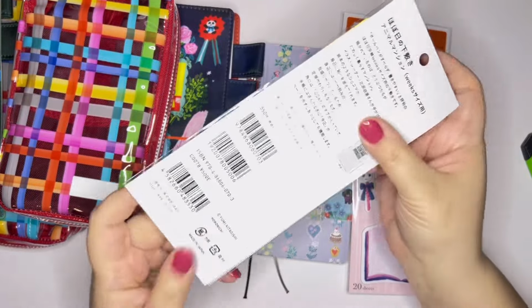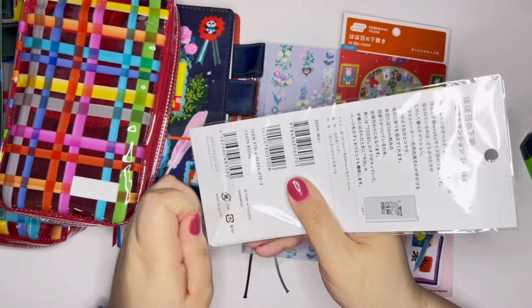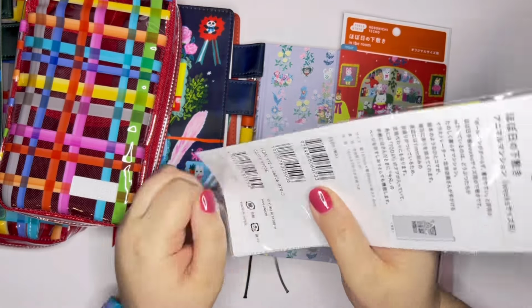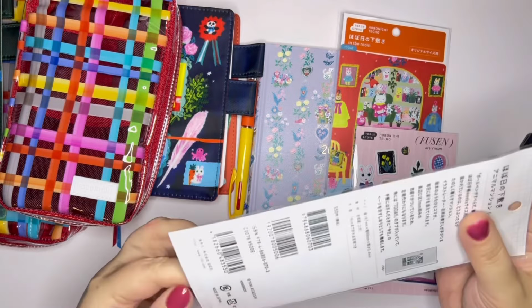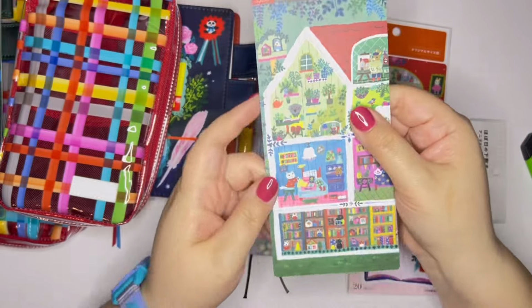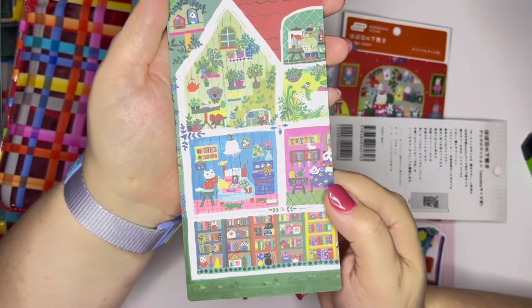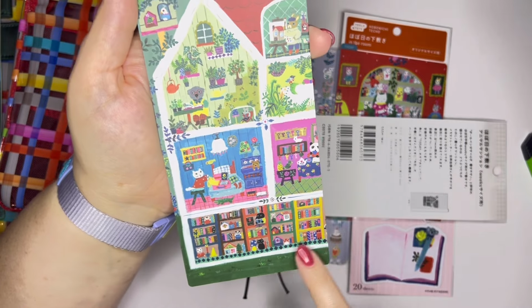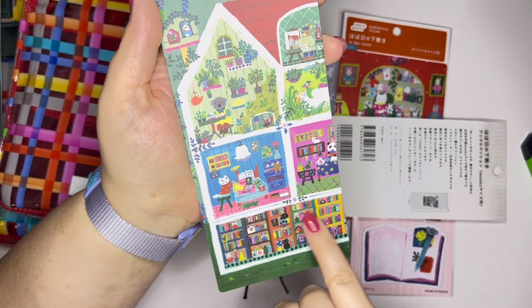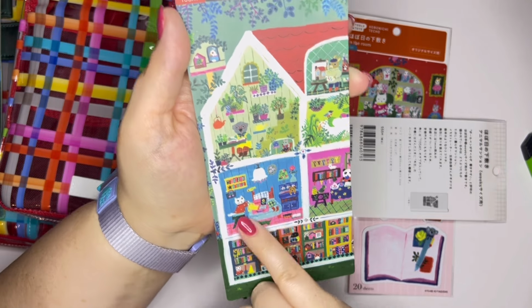The Weeks pencil board. I don't usually actually keep a pencil board in my Weeks. But who could pass this up? I mean, look how sweet. The little house with all the little surprises, the books in the basement, and the animals.